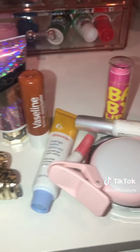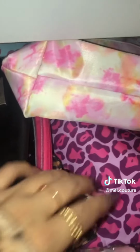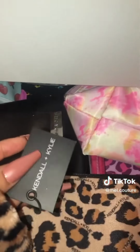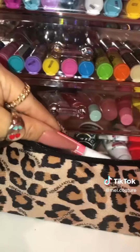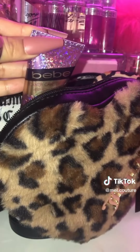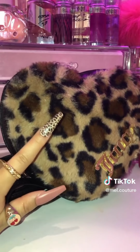Okay, so let's look for a little pouch to put these in. It's a literal mess, but realistically, this is what it looks like right now. I need to declutter and fix with y'all, but I actually think I'm gonna use this Kendall and Kylie little pouch. I'm also gonna get this. Okay, so she's packed and almost ready.